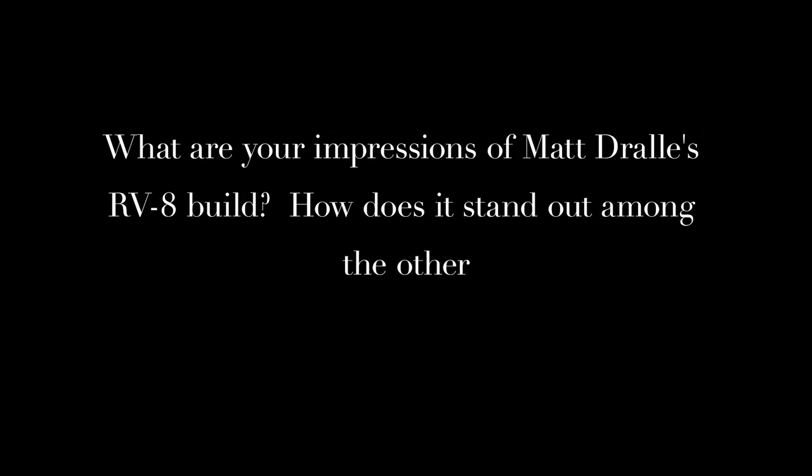What are your impressions of Matt Drawley's RV-8 build? How does it stand out among the other home-built aircraft you've worked on?